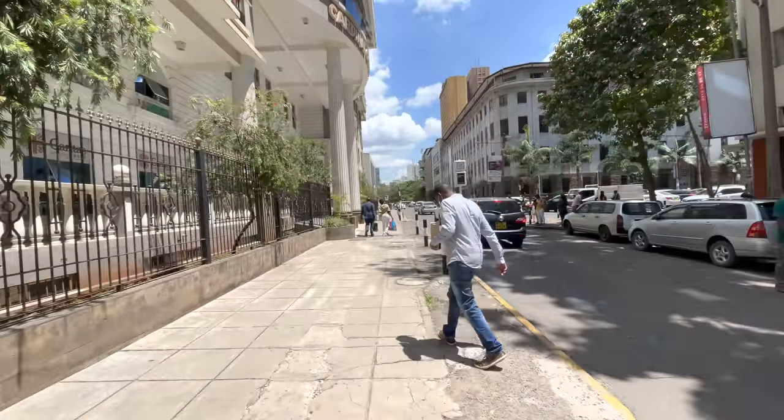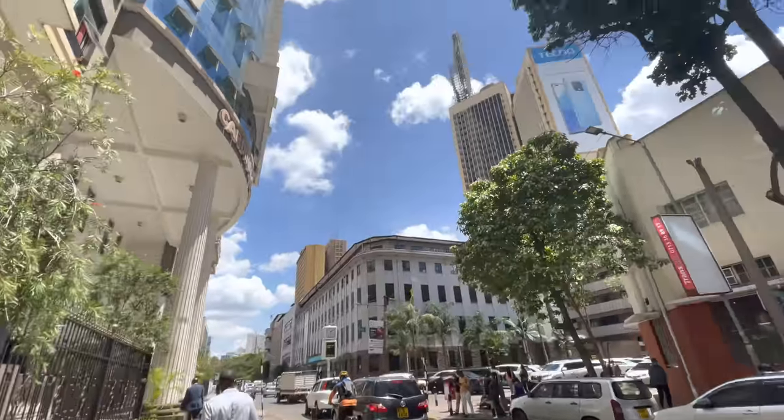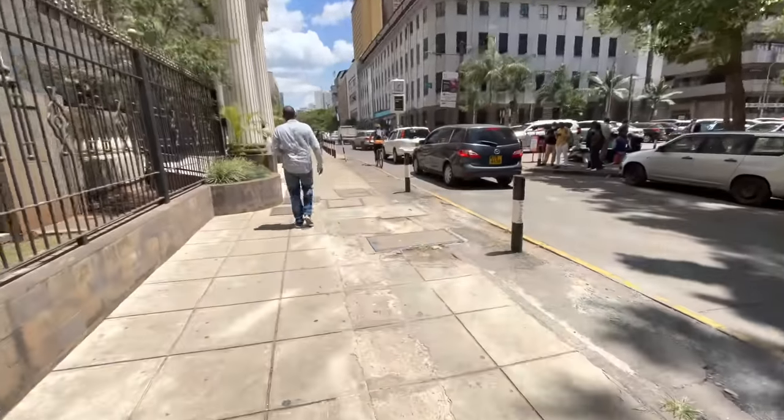And this is the front camera. See how it looks. I'm in town. I'm filming with my iPhone 12 Pro. Oh Lord, this place is so good.